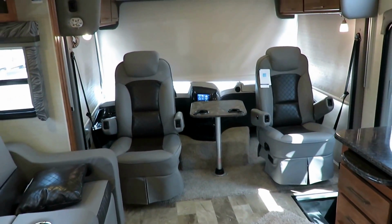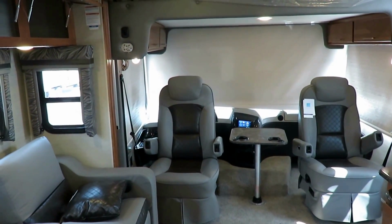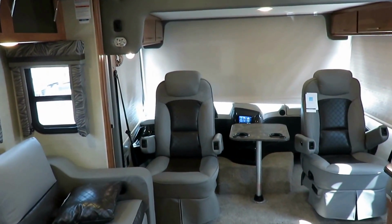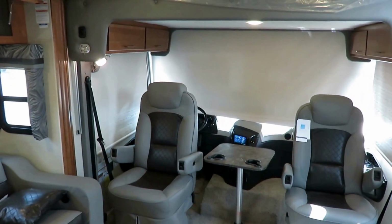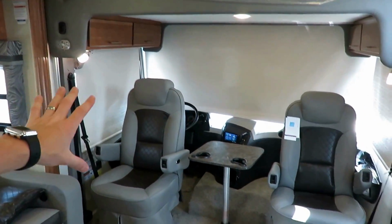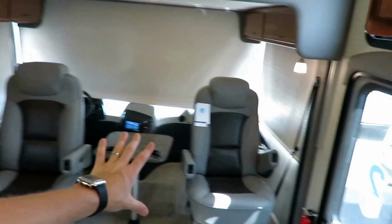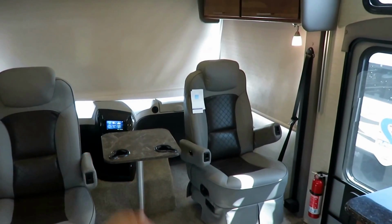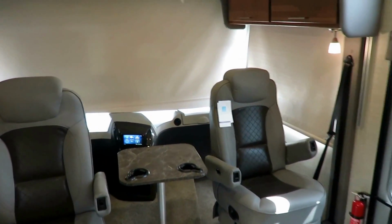I do want to point out though that in a Precept, you have dual 6-way power flex steel captain's chairs. And my friends, that is uncommon. I've seen a lot of RVs at Haylett RV here, and one of the things that I've noticed is usually the driver gets the 6-way power chair, which you expect, but usually the passenger has a somewhat clunky manual adjustment chair. We don't have that challenge here. Both are 6-way power adjustable.